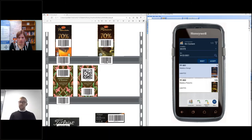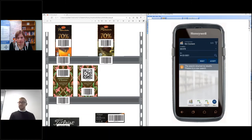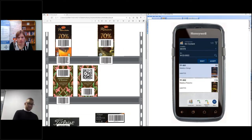So now I want to move everything from this bin to the other bin. And I'll hit the bulk move here, scan the bin that I want to move all the items from, scan the bin where I want to move them to, and now that's done. This bin is empty, the 0001 bin is empty, but if I scan this bin next to it, it has all the items on it.